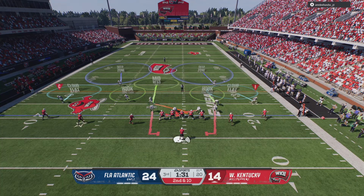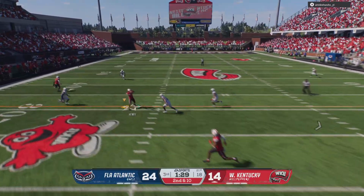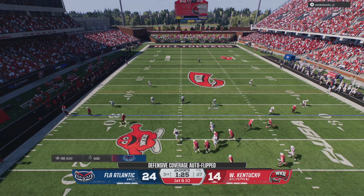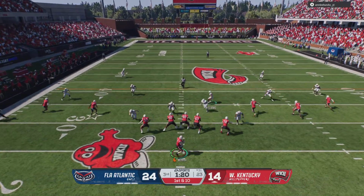There they try to go his way again. The defense has completely shut him down. Makes the grab. It's Henry. He goes to the ground, but not before a big pickup and a 1st down. And the Hilltoppers will hustle to the line.